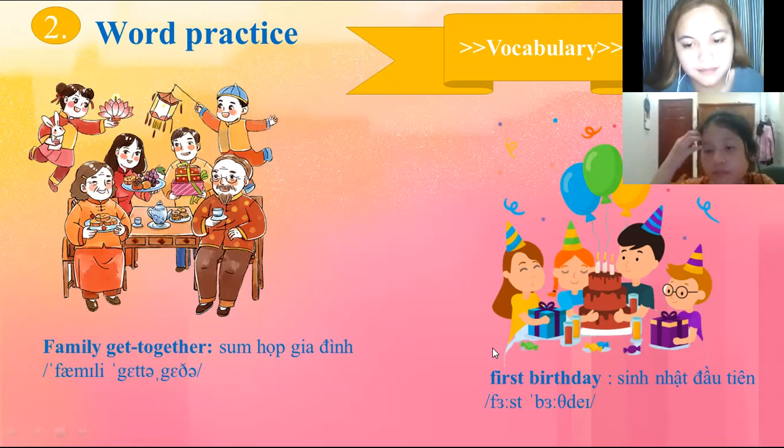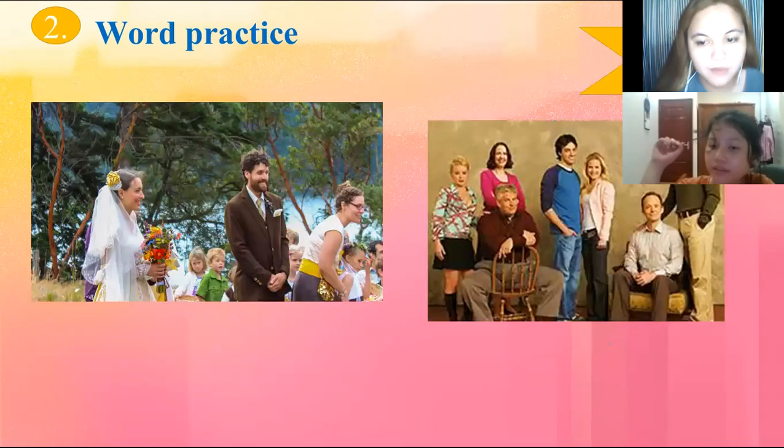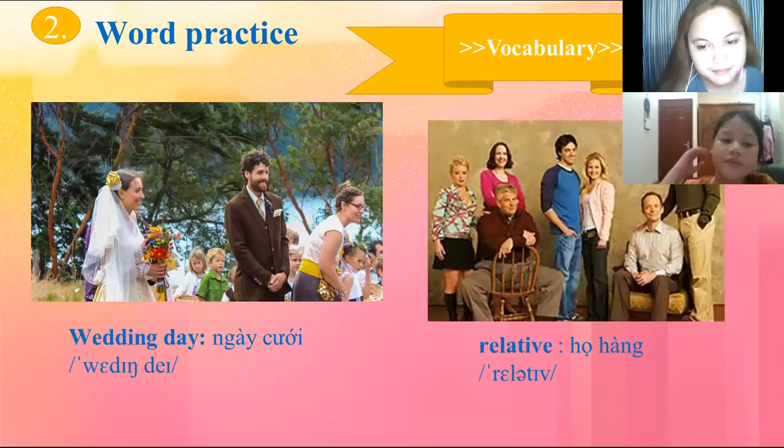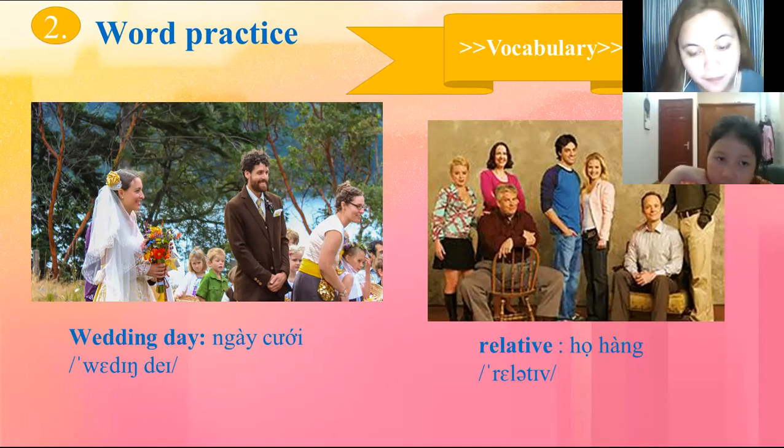What's that? Can you read it? First birthday. First birthday, correct. Next one, Anne. What's the first picture? Wedding day. Okay, wedding day. So, Anne, have you attended a wedding day in Vietnam, in your country? Yes. Oh, so what is the color of the bride's? What is the color of the gown of the bride? What color do they wear? Do they wear white also?